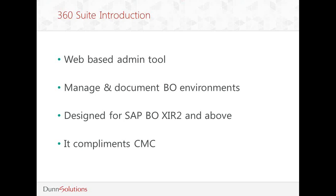Now let's take a look at the features and components of this tool. This tool has four different components: 360 View, 360 Plus, 360 Cast, and 360 Eyes. Each of these components offers a unique functionality, and hence each component has its own pricing. The 360 View component allows us to manage security and document the server settings.